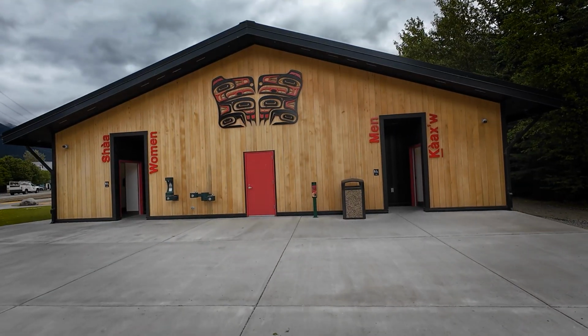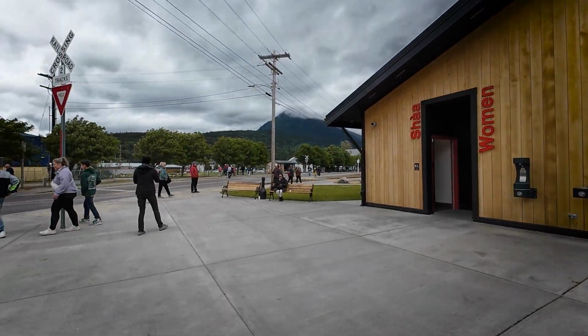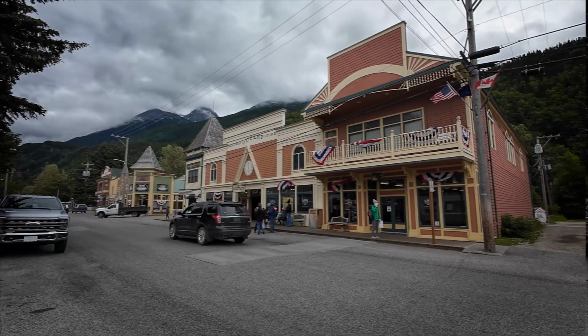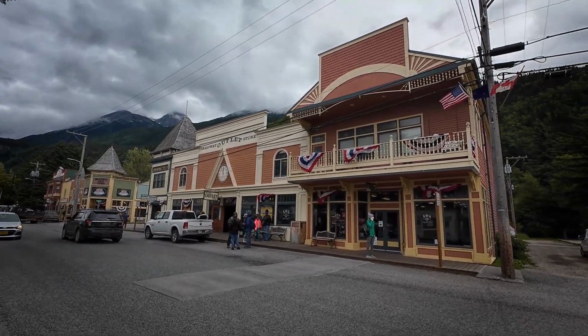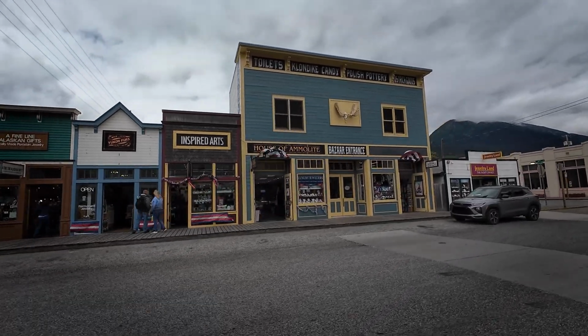Now the locals are particularly proud of these new public restrooms, which have free Wi-Fi, hence all the crowds. And interestingly enough, the National Park Service owns much of the real estate and buildings in this town, leasing them to private businesses. So because it's Park Service, there'll be no drone flying today.